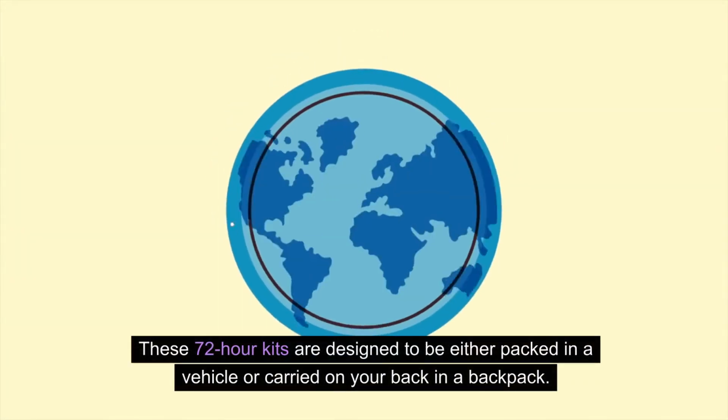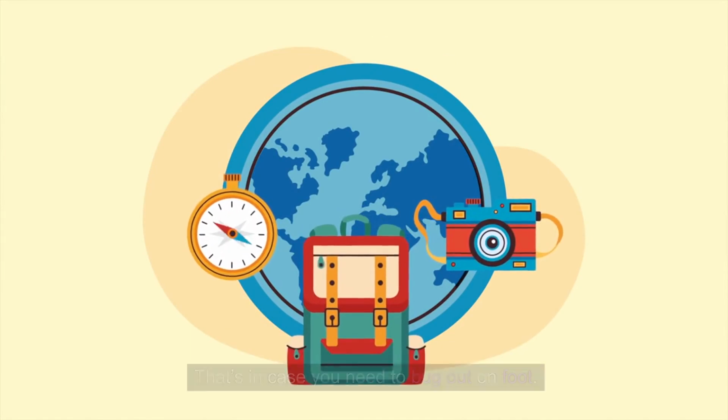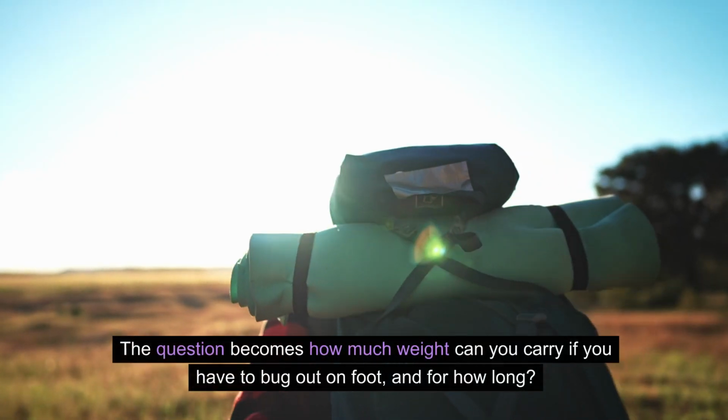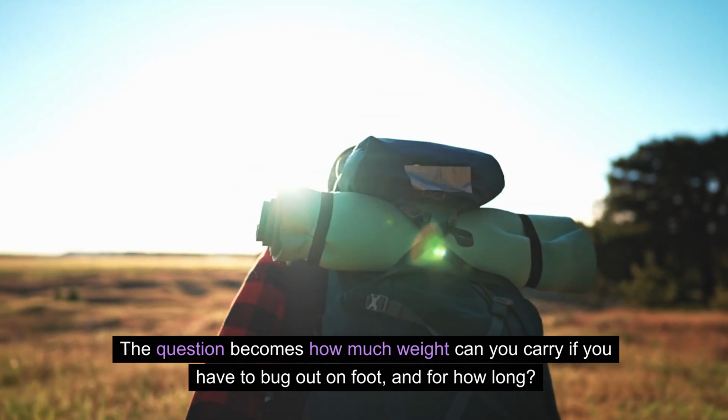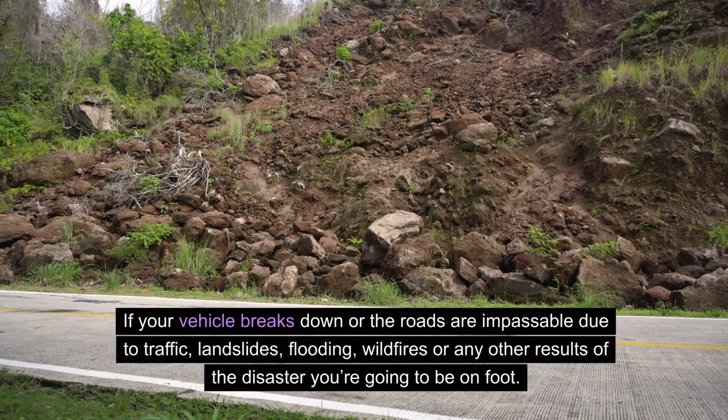These 72-hour kits are designed to be either packed in a vehicle or carried on your back in a backpack. That's in case you need to bug out on foot. The question becomes, how much weight can you carry if you have to bug out on foot, and for how long? If your vehicle breaks down or the roads are impassable due to traffic, landslides, flooding, wildfires or any other results of the disaster, you're going to be on foot.